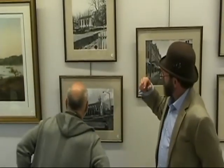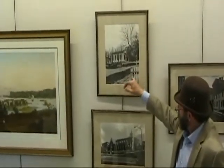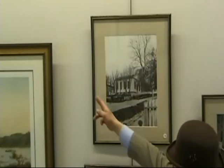Number 48 is the First Baptist Church. This is about 1870, and this is Church Street. This comes around, that's Main Street here.